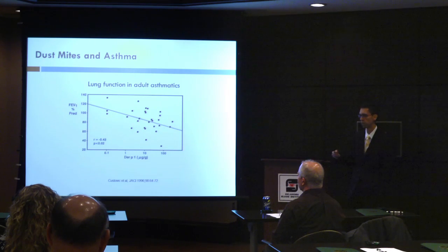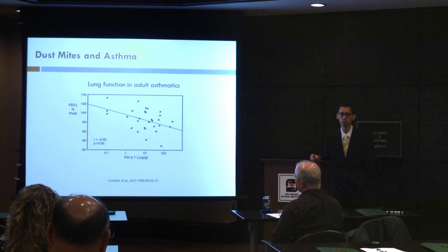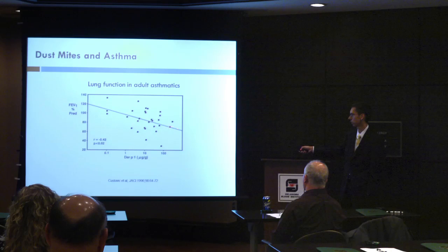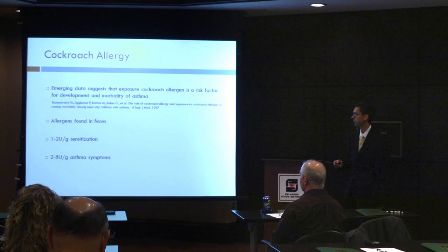It's an older study, but what they did is they went to the homes of patients with asthma and vacuumed up dust samples, and they measured them for Der p 1, or the amount of dust mite allergen in those dust samples. And they compared it to the baseline FEV1 % predicted in these adult asthmatics. Interestingly, what they found is the higher the level of dust mite exposure, the lower the baseline FEV1 was. And this really mirrors a lot of other studies that show similar findings.